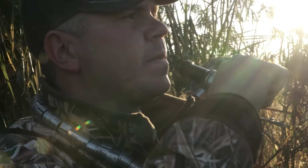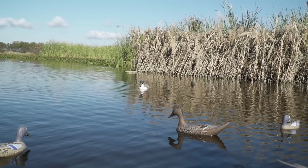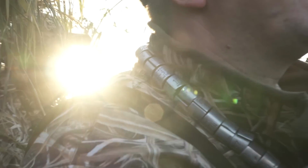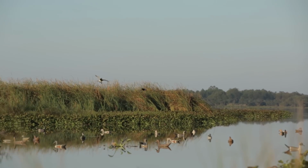When the sun came up and the light hit those custom handmade decoys, it was amazing. But to be able to sit in the blind with the creator of those decoys, that was nothing short of incredible. Oh, here they come, right on the right, right on the right. Take them.